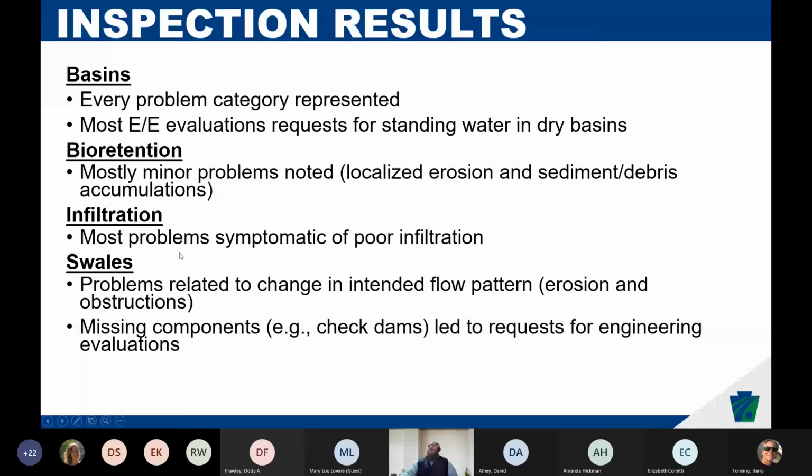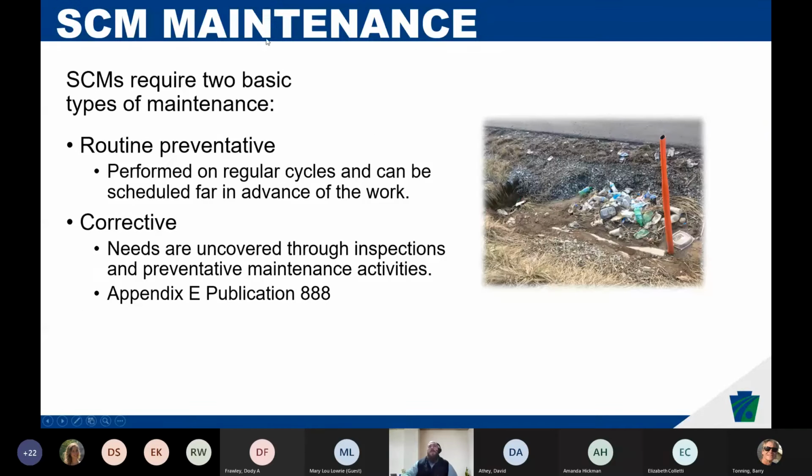And then swales, we see a lot of issues, whether it's a homeowner changing it or things get tweaked, the intended flow pattern and obstructions in those. Also, some of our swales that are supposed to have check dams might not have check dams anymore. So those are kind of those inspection results. This helped us realize what type of maintenance we really need to focus on, and what the conditions of our assets out there are.